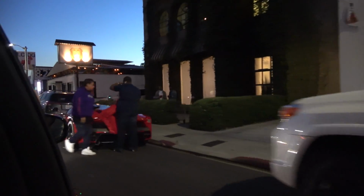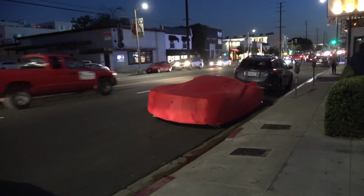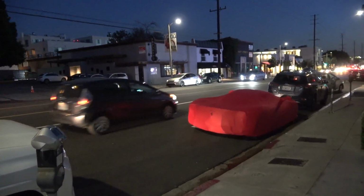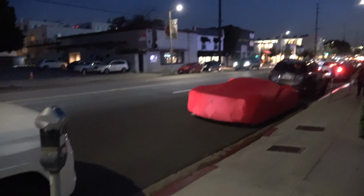No way. Look, they're covering up the car right now. Not even joking. They're covering up the car. You try parking right here in the loading zone real quick. There it is, guys. Travis Scott's LaFerrari covered up here on La Cienega Boulevard in Los Angeles. What are the chances of us stumbling across this car when it moved like what, a couple hundred feet from that valet to here? But there it is.